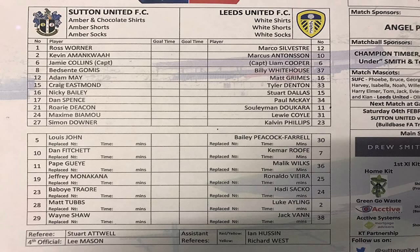Phillips. And he was clipped by Simon Downer, it'll be a free kick to Leeds. It was a half shout for a penalty. Jamie Collins turned round and asked the referee about this. So I don't really see too much in that. Paul McKay says it's not a penalty.